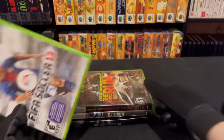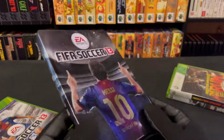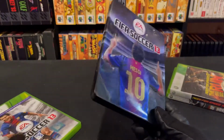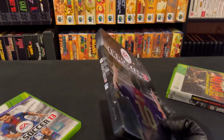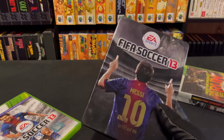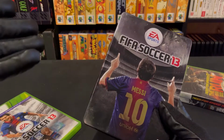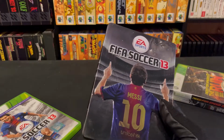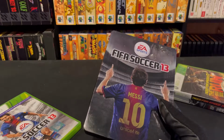FIFA 13, I actually have 2 cases. Now this is just the steelbook, and what's funny is, while it's not in the best condition, I did not know that they made steelbooks for FIFA, because most of the time, I think the only common steelbook I ever see is for MLB The Show. Most of the time, people do not waste their time on making steelbooks for sports games, because they come out every year. They're very replaceable. It's not like Call of Duty, which is a game that comes out every year that usually gets a steelbook.